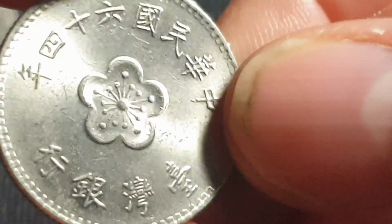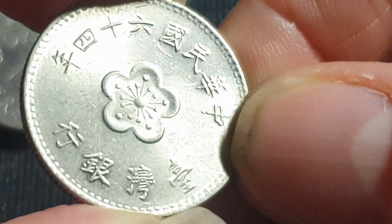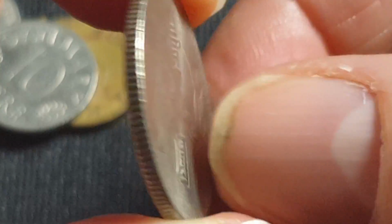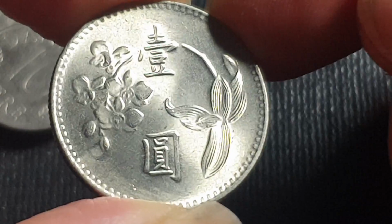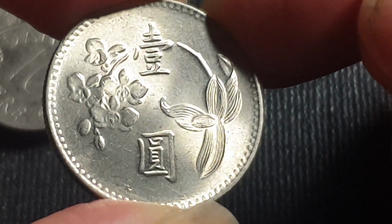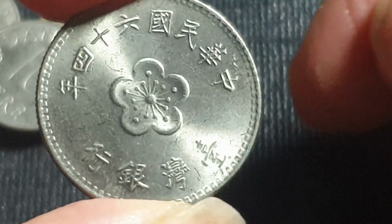Then we have a coin from Taiwan. This is a $1, so this has got 64, so 1975. It should have a high mintage, I think 1975 at 88 million, just from memory. Or that might be 1973, that one. Anyway, I'll look up the mintage later, but that's a nice coin to have, and I'll put it aside.